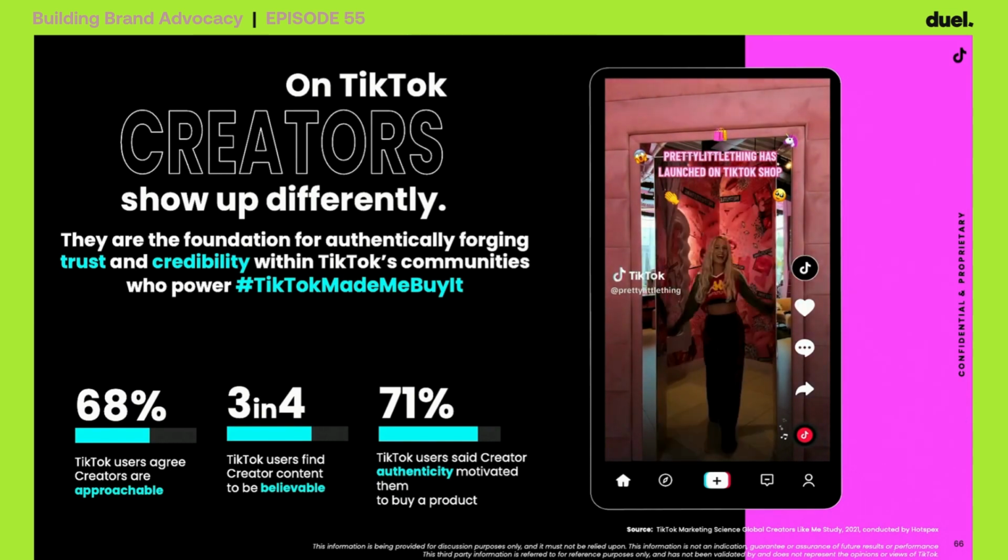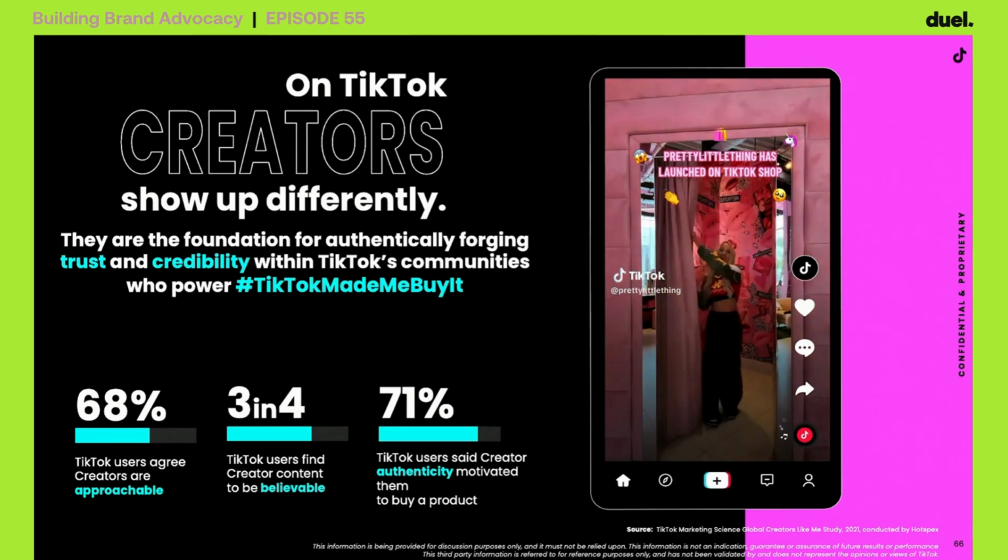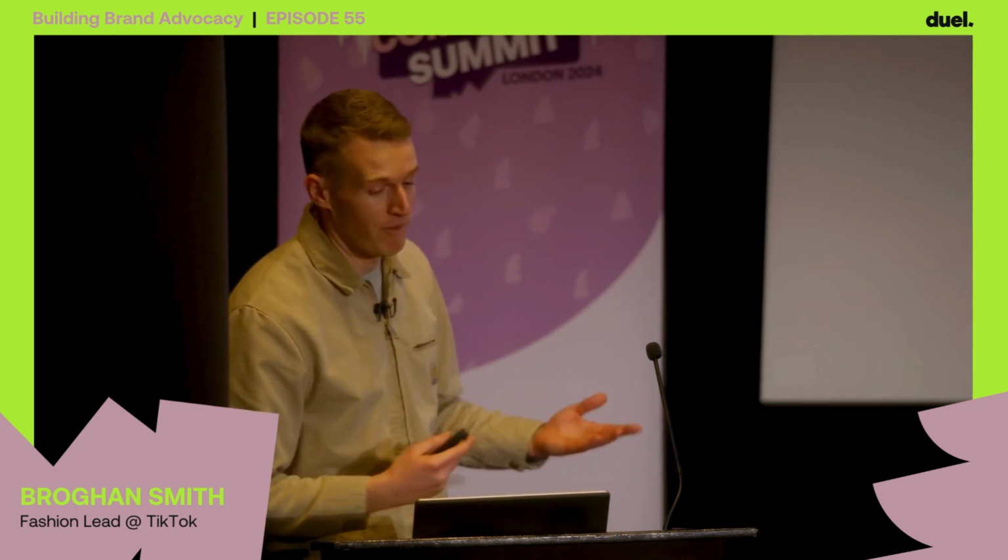They are more approachable, believable, and authentic than any other platform. And that is mainly because we just encourage them to pick up their phone. The best content on TikTok is lo-fi, honest, speaking to camera, true customer advocacy. And ultimately, this is what's revolutionizing the game for us, our affiliate program.